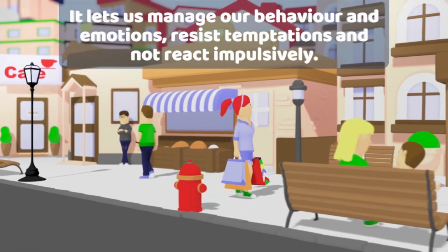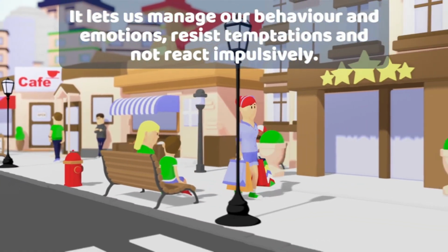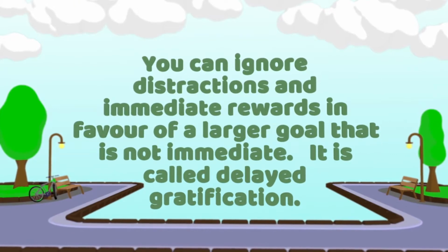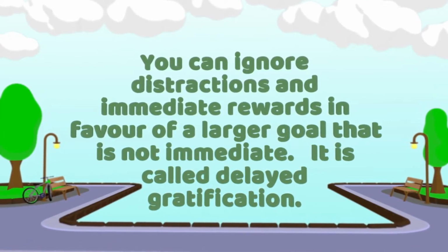Thanks to self-control, you can stay on task and have the discipline to complete it instead of moving on to something else. You can ignore distractions and immediate rewards in favor of a larger goal that is not immediate. It is called delayed gratification.